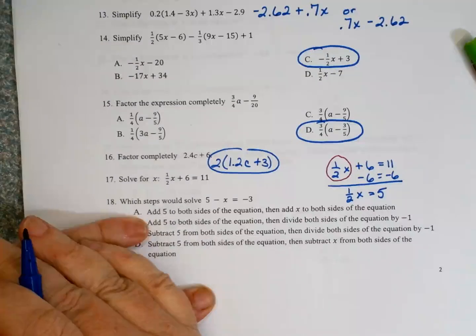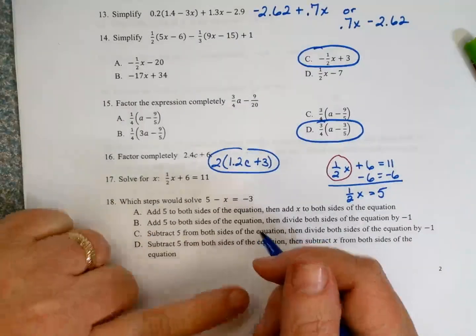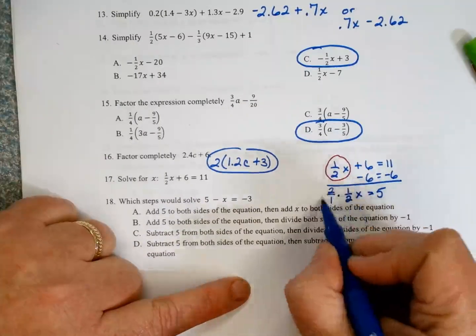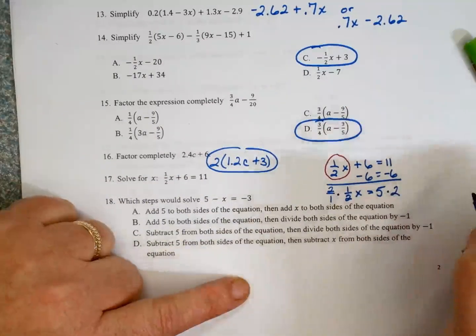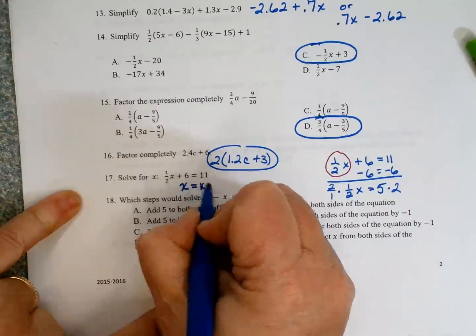So if 1/2 of x is 5, so that's x divided by 2 is 5. How do I undo division? I have to multiply. Okay, so I have to multiply by the reciprocal over here because I want this to equal 1. So 2 times 1/2 is 1. If I multiply this side by 2, I have to multiply this side by 2. And I wind up with x equals 10.